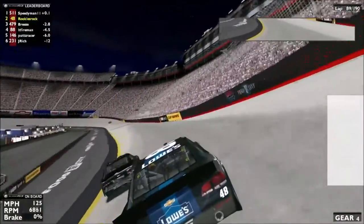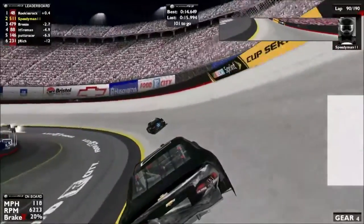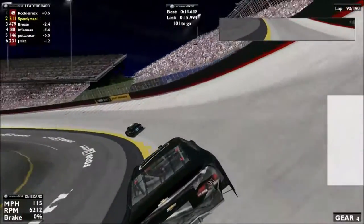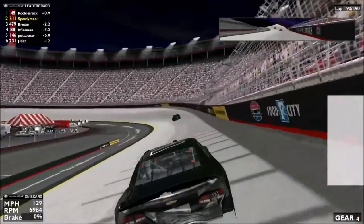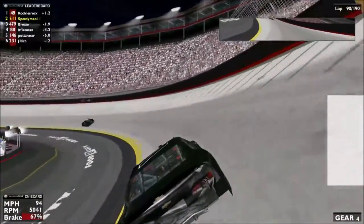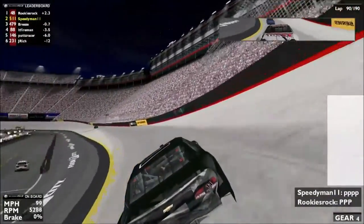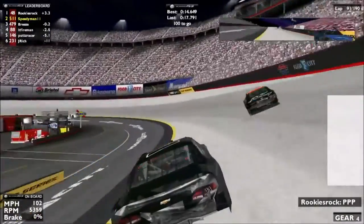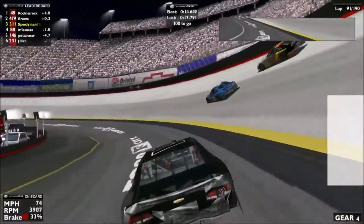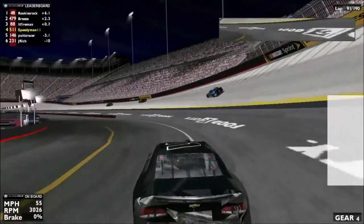Right on the bumper, Speedy Man 11. Speedy Man 11 lets him go on the outside. New leader, 48. Rookie's Rock takes the lead away from Speedy Man 11, who just slices a little bit of the right rear against the wall. Slows down big time, gets a punt in the back from the 92 of Black Knight. Gets hit again. Black Knight high into the fence. No wreck. Sorry, BK, I have a flat tire.